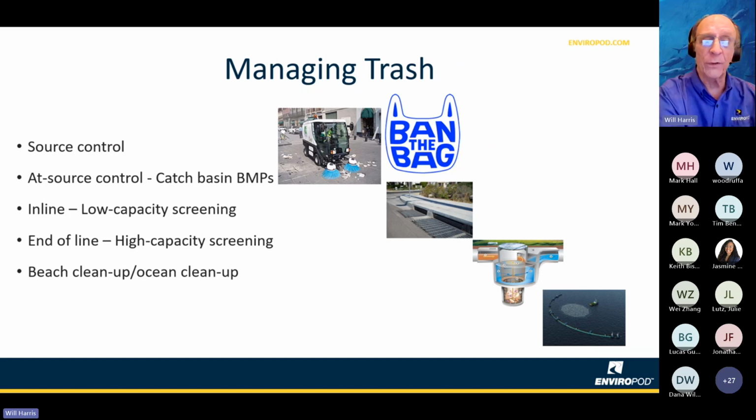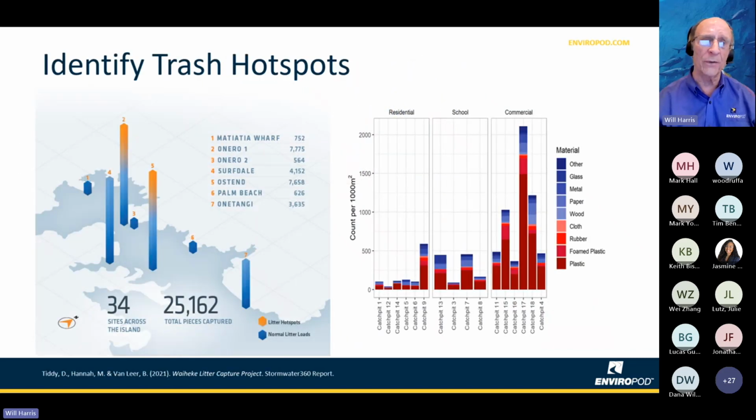Then, of course, there are catch basin BMPs, which we're going to dive into in a moment. And then you can incorporate inline or offline high capacity screening at the end of the pipe. Then, what has been ongoing for many years by many nonprofit organizations are the good old beach cleanups. I volunteer myself for ocean beach cleanups quite often, and these are occurring more often than they were, let's say, 10 years ago. Kudos to those organizations that are supporting those efforts as well.